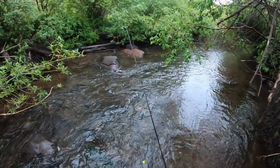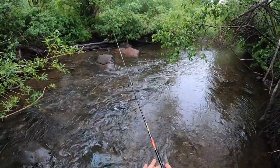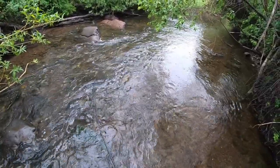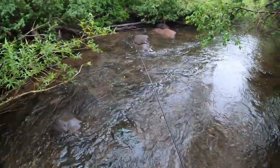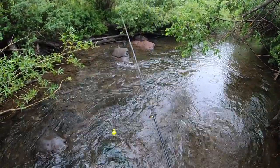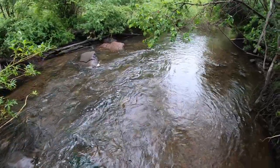It's just so fun watching your bobber go down. I can watch him eat my fly. There you go, got him. Got him. Watched it go down. Oh, that was a nice one, shoot. That was a really nice one. Come on.